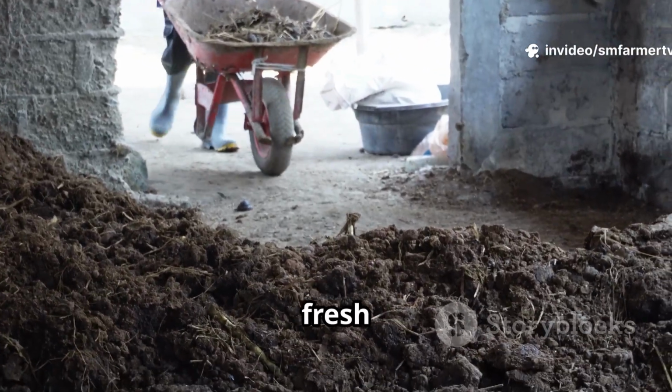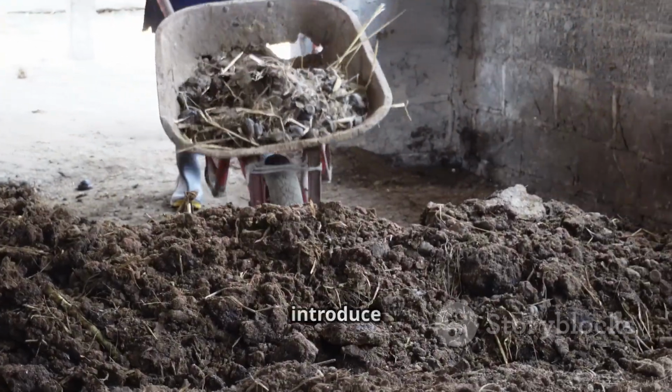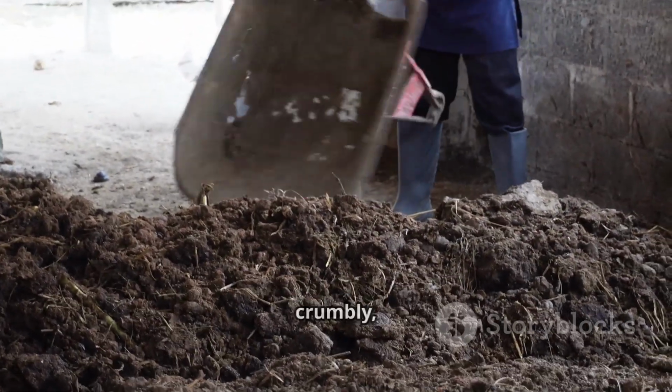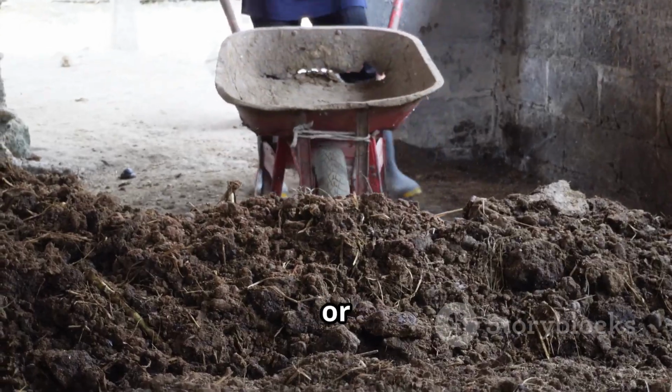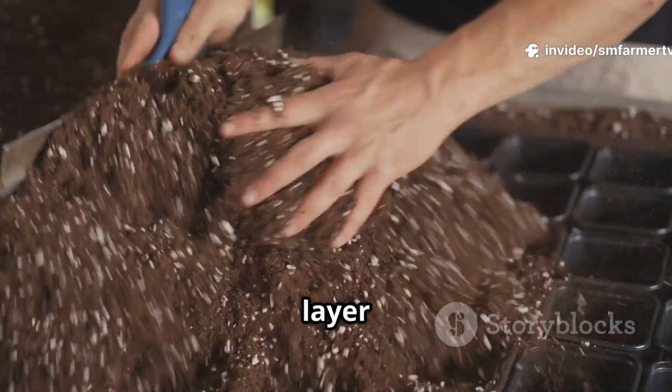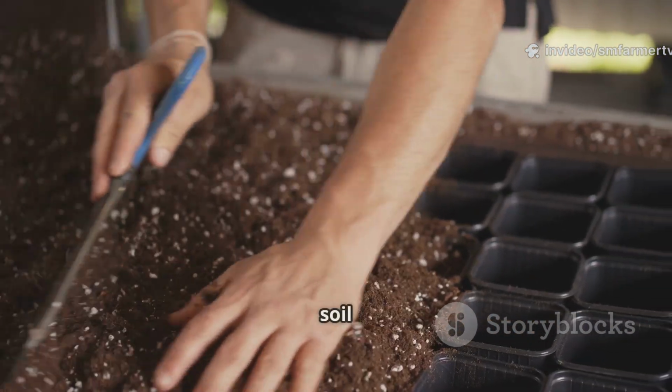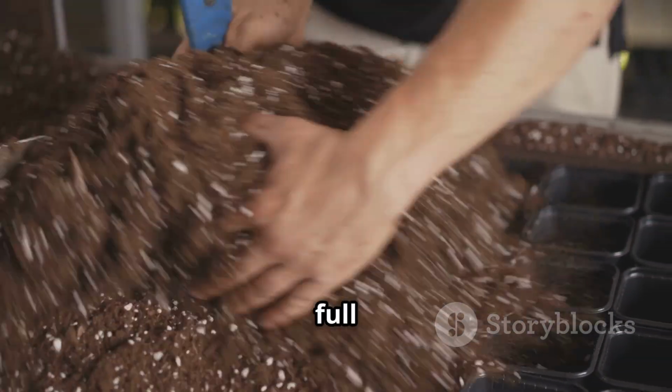Remember, never use fresh manure. It can burn delicate roots and introduce unwanted weeds. Always choose well-rotted material that's dark, crumbly, and smells earthy, not sharp or sour. Spread a thick, even layer of compost or manure over your garden bed, then mix it in thoroughly until the soil is dark, fluffy, and full of life.